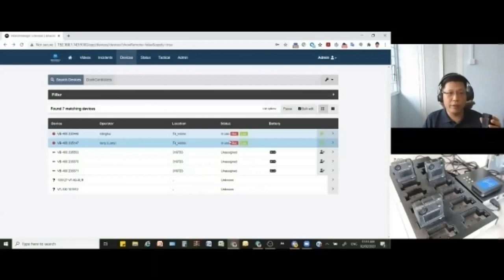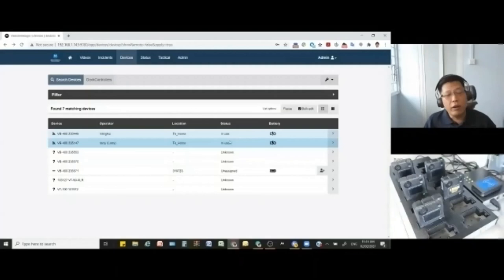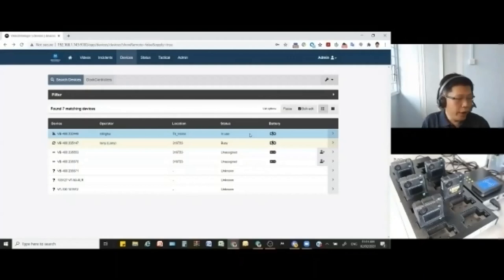All right, at the end of the shift, you can press and hold to stop the recording. You can see that it has stopped recording, and you can see this in the software itself. Then I dock the camera back into the docking station, and that will be the end of my shift. This is what you need to do to return the VB400. Once I've docked it, it automatically downloads the videos and charges the battery.